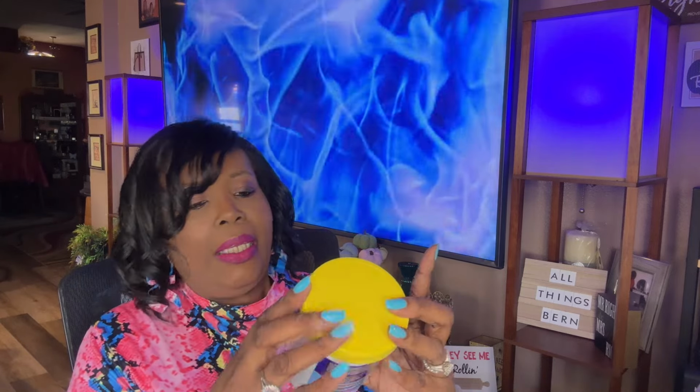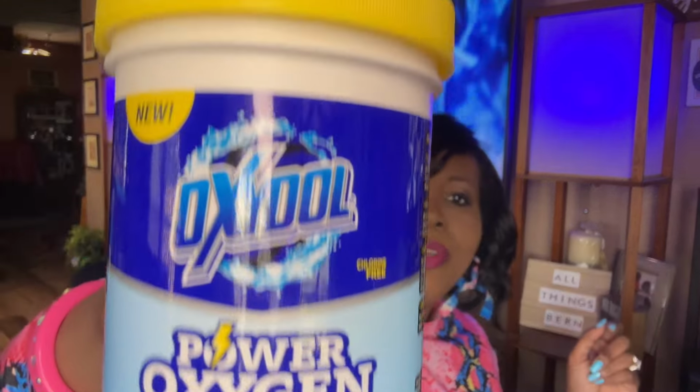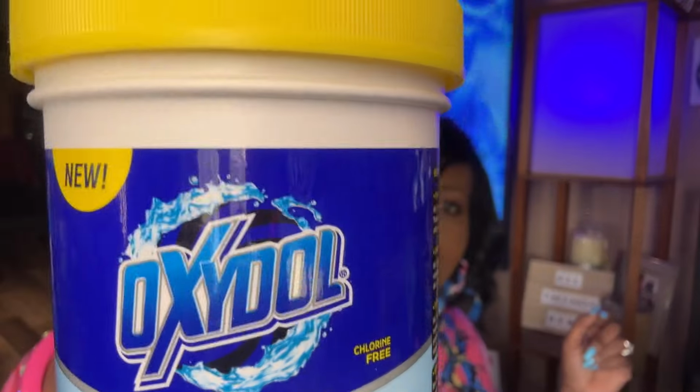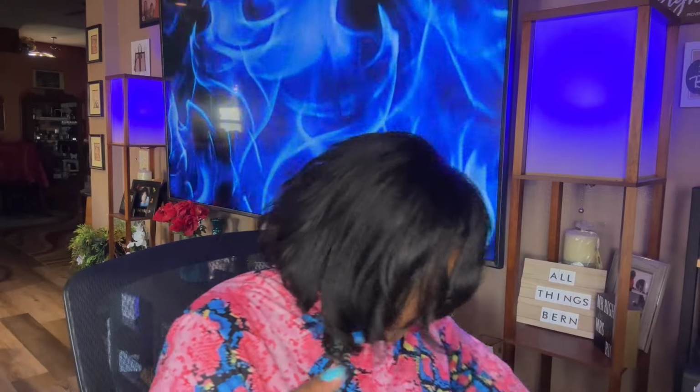This was new. It's called Oxidol Power Oxygen Base Cleaner. You can put this in your laundry for stain remover, for your carpet, for grout, for everything. Wow. So I've never used this before, so I'm curious. What's that say, 15 ounces? Yeah, 15 ounces. And if anybody has ever used this before, let me know in the comments if you like it or not, or how well does it actually work?